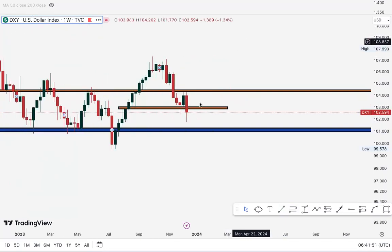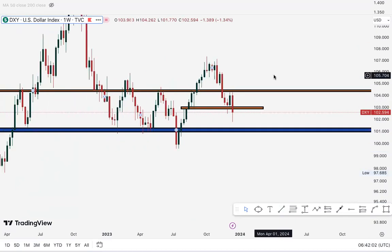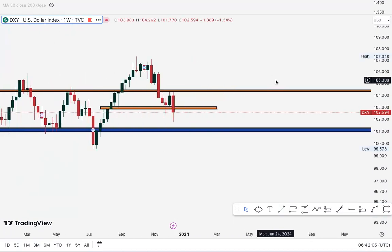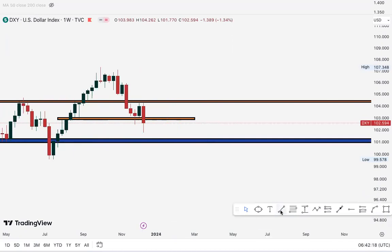However, until this market breaks above this 104.000 mark here, I'm very, very careful. In fact, I won't even be interested in this market. I need to see DXY break back above this 104.000 level. And once it does that, then I'll be confident enough to say, okay, fine, the market is about to get back to its uptrend.